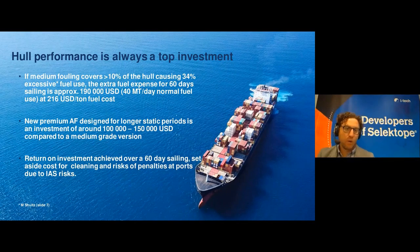Imagine then going back to the normal oil prices, and if you're then back in a situation where there will be a short period of longer idling, it is an obvious case. So return on investment is attractive no matter what. And here we claim that even at 60 days sailing, after these longer idling times, there is a positive ROI, provided that the most powerful and appropriate antifouling coatings are used. Not taking into account the risks of having problems with port calls for invasive species transfer risks.